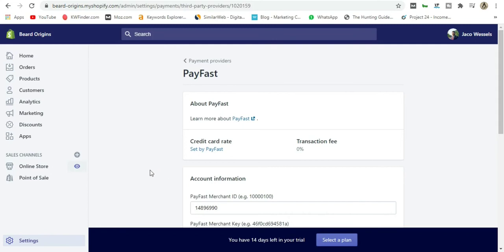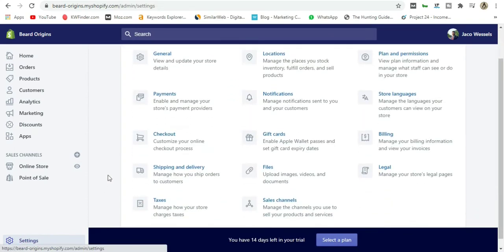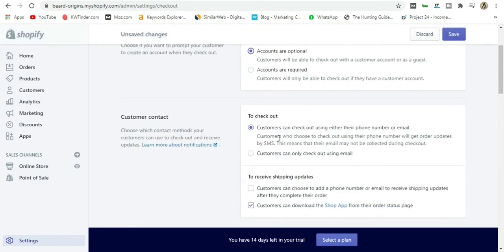And yeah, for sure. So let's go back to settings, and then we go to checkout. So this is obviously important, customer accounts. Basically, do customers need to be required to create an account before they can buy? I would say accounts are optional. Customers can choose to use the phone number or email. I'll just go ahead and choose email.